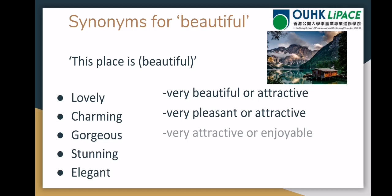Next we have gorgeous, so just really attractive or enjoyable. So we could use gorgeous to describe obviously something very beautiful, but we could also use this word to describe something like food. So if you say the food is gorgeous, it means it's really enjoyable. So it also looks good, but it's very tasty. You can also use gorgeous to describe the day. So you say basically it's a beautiful day. It's a gorgeous day. And next we have stunning, so very impressive. You're just like, wow, very beautiful.